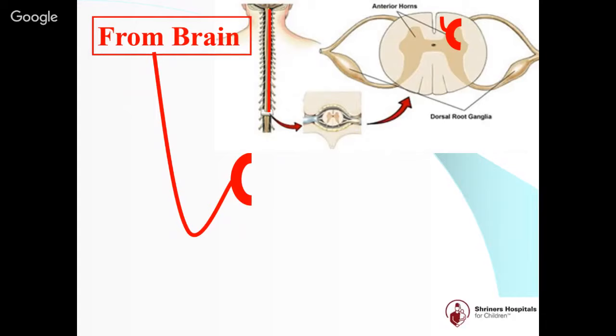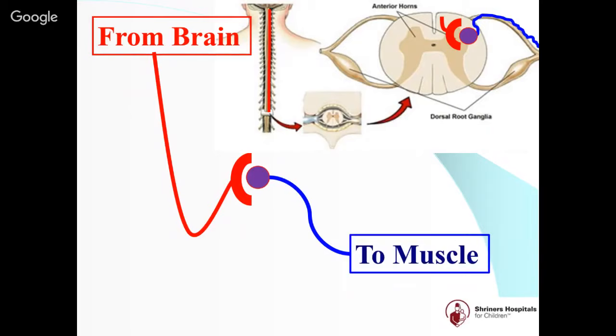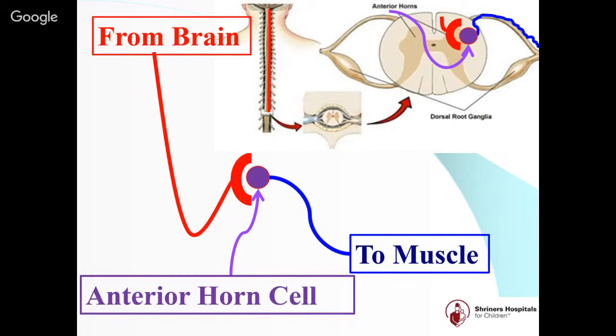Okay, so here's our nerve coming down. This is the anterior horn cell. Here's the nerve coming down. It connects to the anterior horn there, and then it goes to the muscle. So if this doesn't form, then you have no connection between those two nerves, and you don't have the message getting down to the muscle that we have to have. So there's the anterior horn cell.